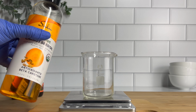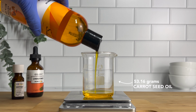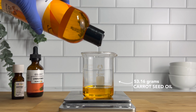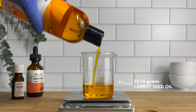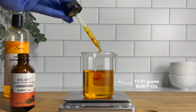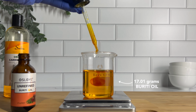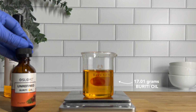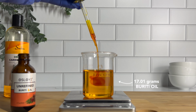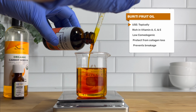To start off this oil, we're starting with our carrier oil. I'm using carrot seed oil, but you can definitely use jojoba oil or any other oils with nutrient-dense properties that will complement your Buriti oil. Buriti has a lot of similar properties as carrot seed oil, and they complement each other well, but Buriti oil can be very expensive and hard to find in large amounts, so diluting it with a more accessible oil like carrot seed oil will definitely benefit your pockets, okay?